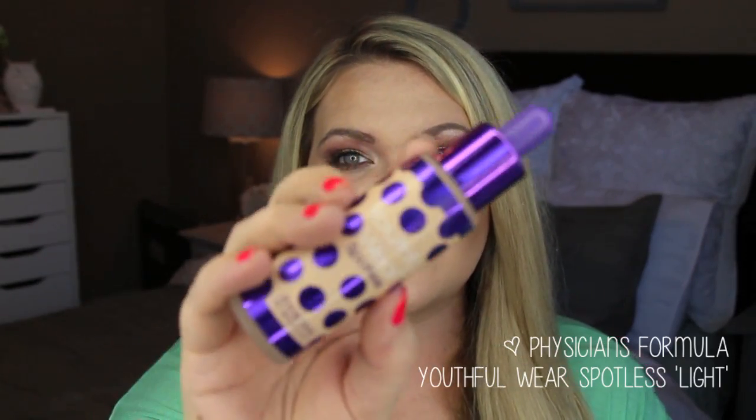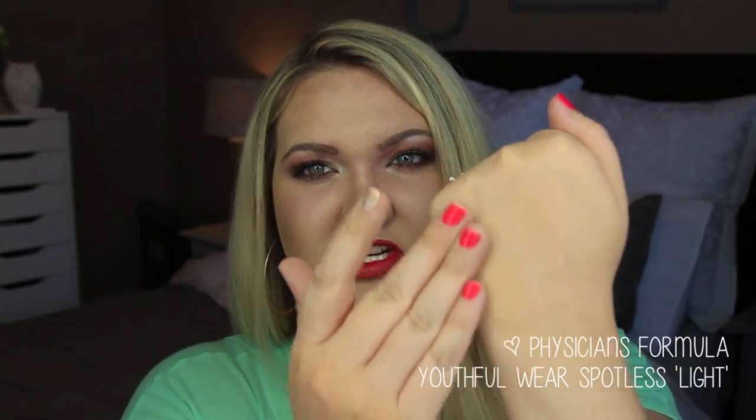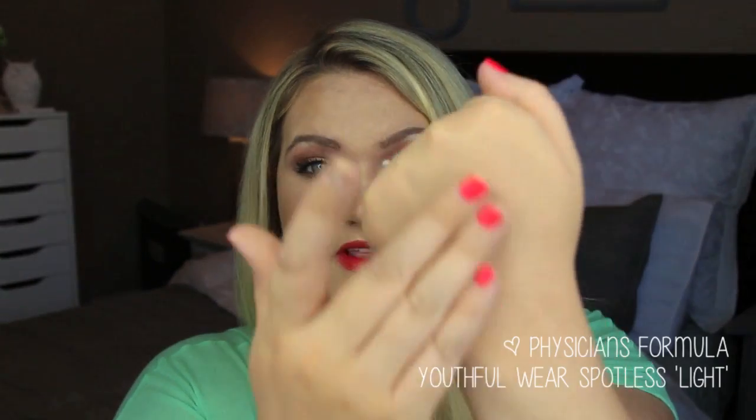Okay, my last foundation from the drugstore as an honorable mention is this one from Physicians Formula. This is called the Youthful Wear Spotless, and it is a serum foundation. This is in the color Light. Make sure that you mix it up since it is a serum consistency. This comes with a dropper, and you just drop a little bit on. And since it does have that really light serum consistency, it just blends into the skin beautifully, and it feels weightless on your skin. I really, really love this one.